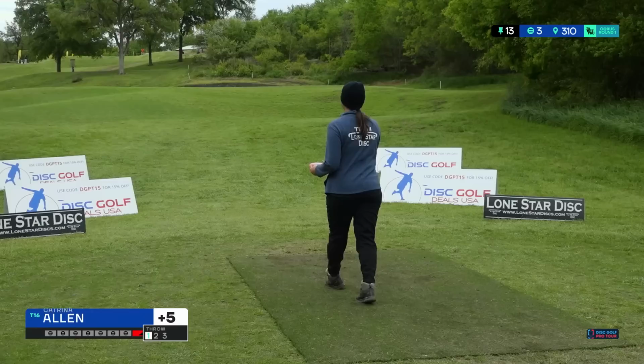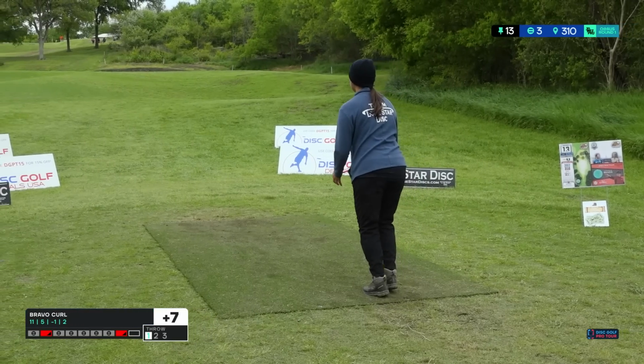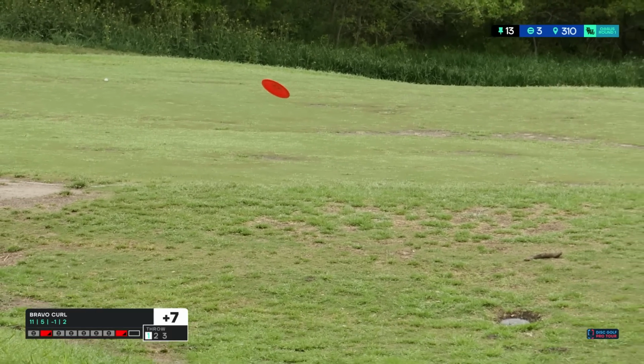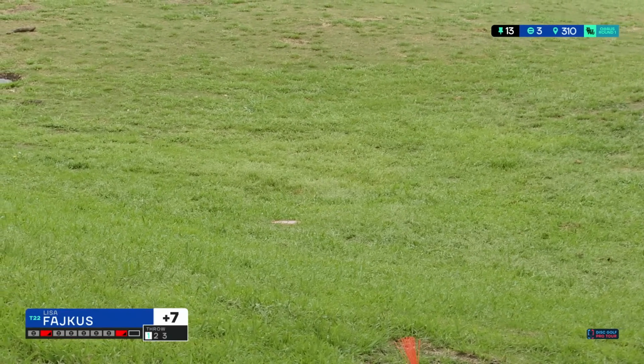Just Catrina getting, I think, circle's edge-ish. Solid shot. Maybe I just assume there's OB. Yeah, you start getting in your head like it's everywhere. Compared to the rest of the course, it definitely feels like it would be.